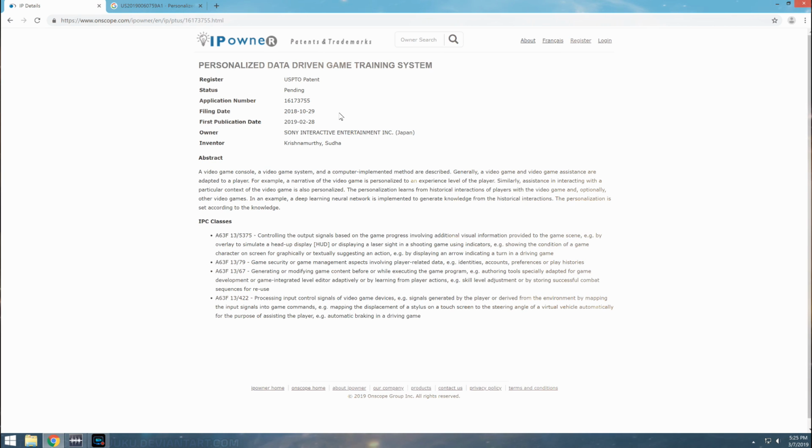and finding things regarding the PS5 or just gaming in general is really difficult because Sony is a large company. They do a lot of other electronics besides the PlayStation, and they file patents almost on a daily basis for all of these products. However, after going through this patent, I am almost certain that it's for the PS5, and I'm going to show you why today.